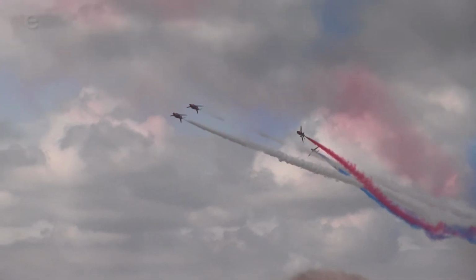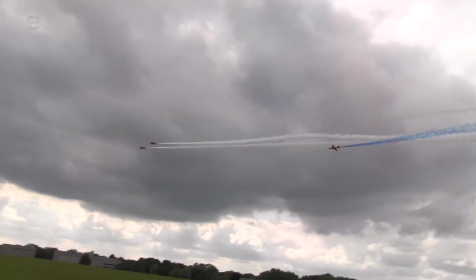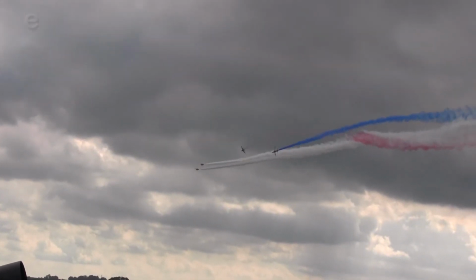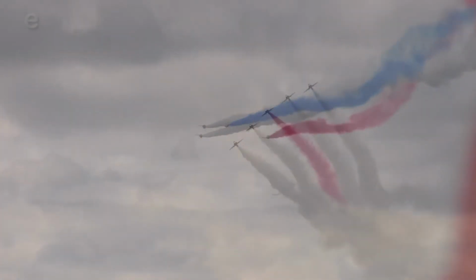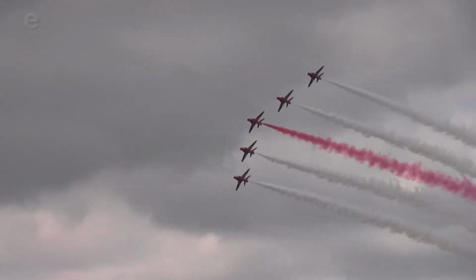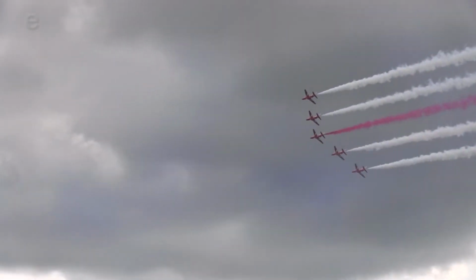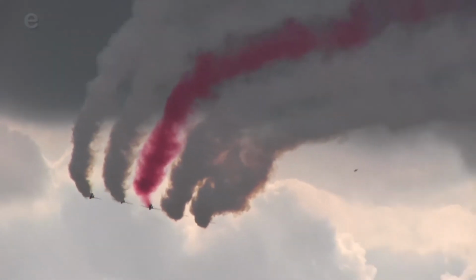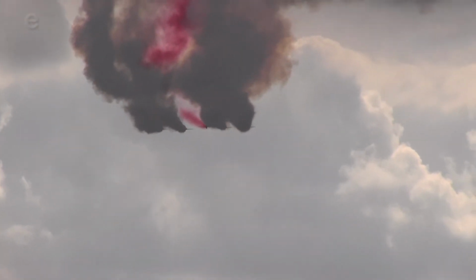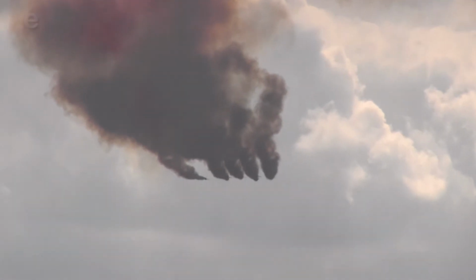Boys and girls, let's give the Synchro pair a wave as they fly past upside down. Now notice there's a panel hanging down the back of each of these aircraft. That panel hanging down is the air brake. We put that out to create drag to slow the aircraft down. It actually changes the shape of these rolls, which is why the air brake is out for this manoeuvre.